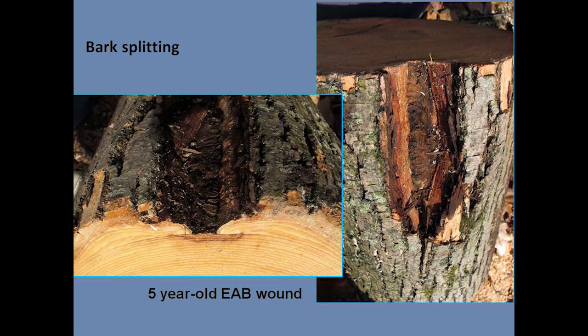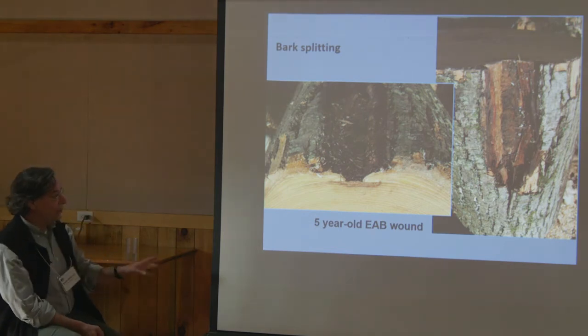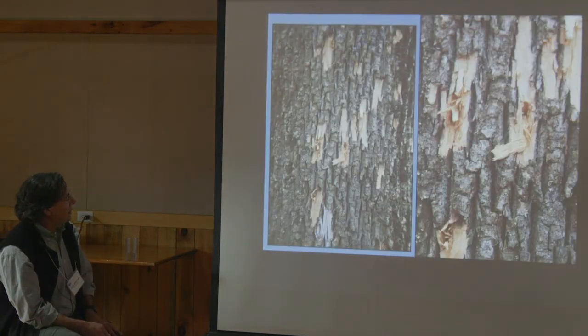I've looked at trees that have been attacked for 7 years, and they still had perfectly green leaves. They looked like they were just perfectly healthy trees. 7 years they've been attacked. Around here, that doesn't happen anymore. No way. Even on the outer edges, you're looking maybe 2 or 3 years. Woodpecks are the way to go. It's the best detection technique we have.